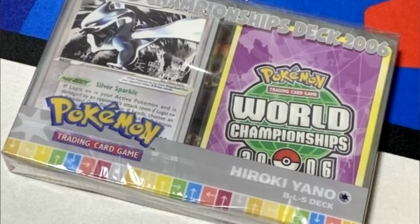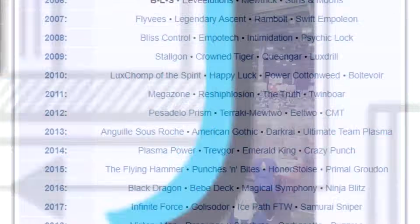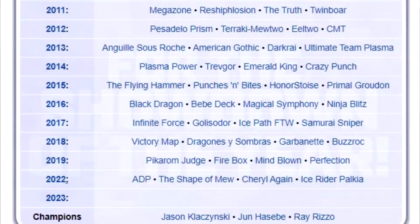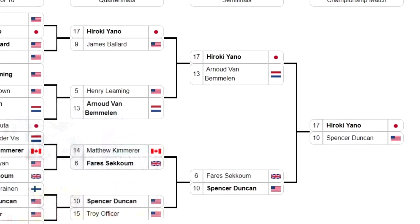Now, for those of you that are unaware, Pokemon has a history of reprinting and re-releasing promotional theme decks commemorating different finalist decks each year after the World Championship tournament has concluded. This particular deck was the BLS deck, Hiroki Yano's championship winning deck in the 10 and under division.